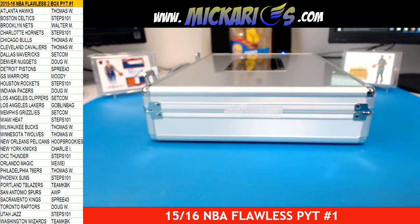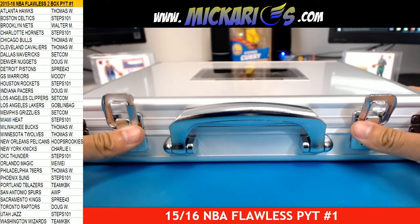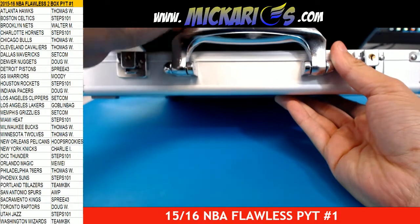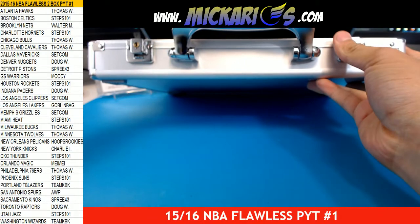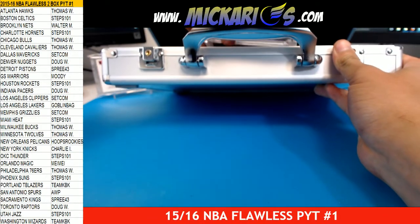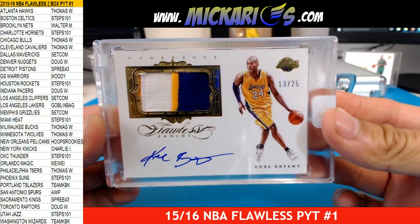All right, last card of the break, PYT number 1. Good luck, guys. Oh, shoot. Patch autograph out of 25. Goblin, welcome back. Welcome back.